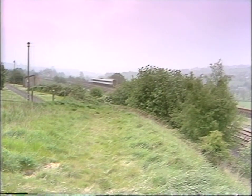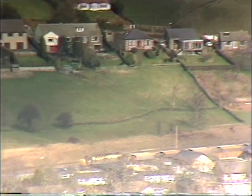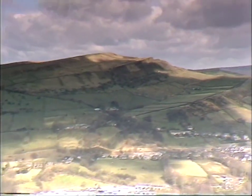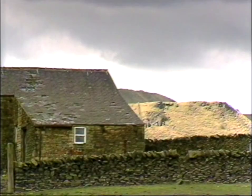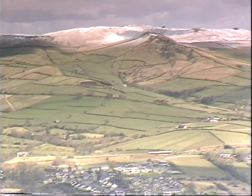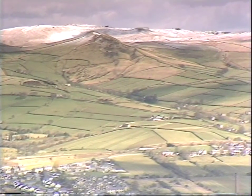Beyond New Mills, the line curves east around Chinley Churn, and the Class 37 locomotive hauls a heavy load of limestone. Passenger trains are now all multiple units, such as the Class 158 BREL Express. These modern provincial diesels were built for the 1990s and have a maximum speed of 90 miles per hour.